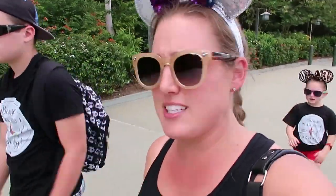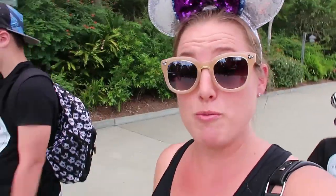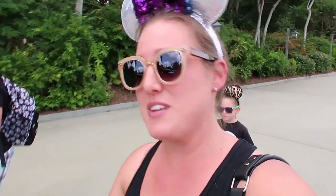And now we're walking into Animal Kingdom, and had some Lyft driver issues today, taking us a very long way around to get here. But that's all right, we've made it. Now we're going in to catch our Flight of Passage Fast Pass. We've got Expedition Everest after that, followed by Rivers of Light this evening. Catch you inside.